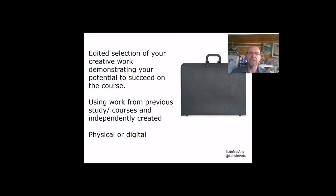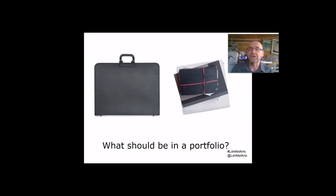So we'll use work from your previous study, the courses you've been doing, but also work you've created independently, because what we're hoping, what I imagine all art schools are hoping to see from students, is that they love creating, making, exploring the world through their creative processes, not just that you went to school and you were taught something and you had to do it, but you really wanted to. So that has to be in there somewhere. And of course, the portfolio can be physical or digital, so it can be the big A1 folder you're carrying around on a train. But for you as an international student, and certainly for all students at the moment, they tend to be digital, so they are supplied to us in a digital format.